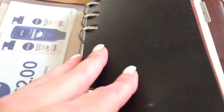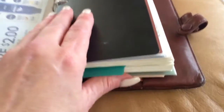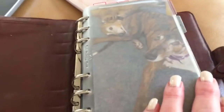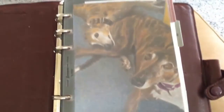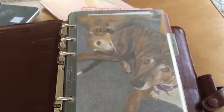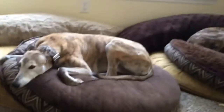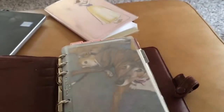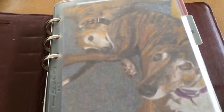I have a small information type section in here that I want to leave in, and the page lifters, even though they're thick, keep everything from getting crunched. I made my own. It's like a top opening pocket, and I did a picture of these guys. So I'm kind of liking this as an opening page. I don't have a laminator. I didn't really want to laminate it. I'm not sure what that would do to pencil, but I really like that.